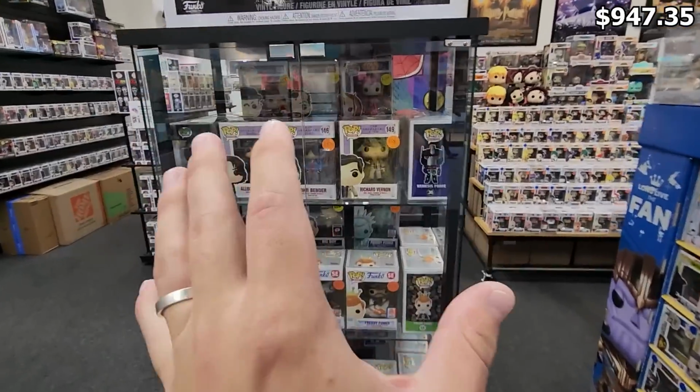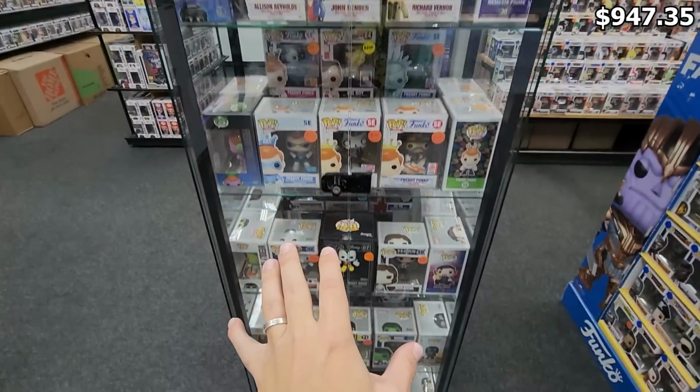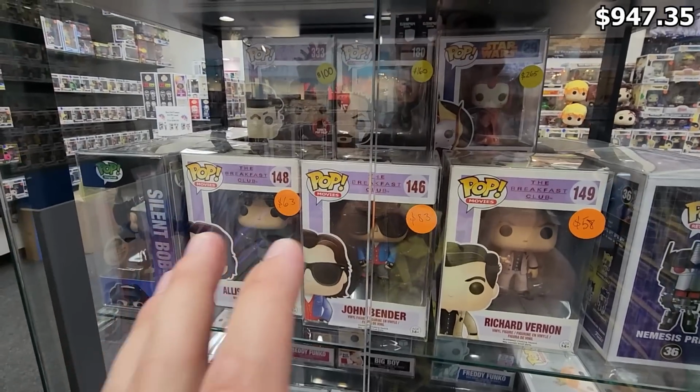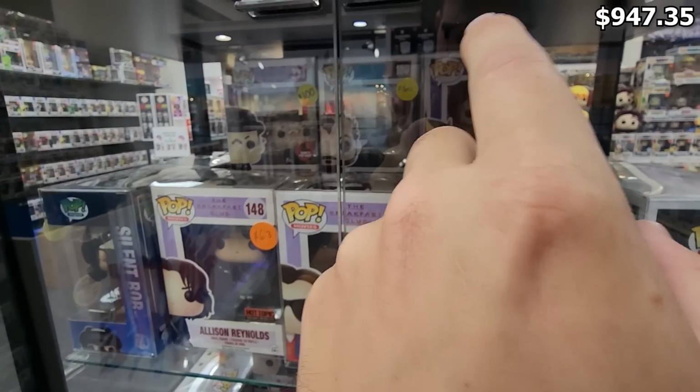But I guess while we're in front of this display case right here, guys, let's take a look and see if there's any categories that we need that are close to that $100 price range. But it looks like they have some pretty good pops in here, guys. You have a television pop of Floki from Vikings for $160.